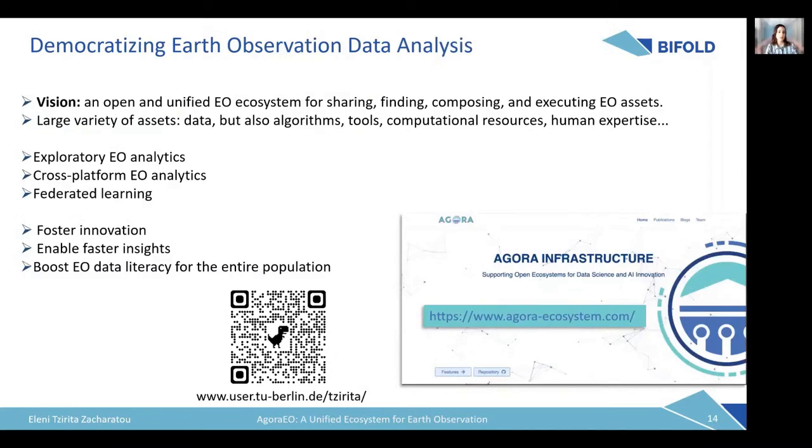This brings me to the end of my talk. In this talk, I presented to you our vision towards an open and unified Earth observation ecosystem for sharing, finding, composing, and executing Earth observation assets. Our ecosystem encompasses a large variety of assets that goes far beyond data. It also includes algorithms, tools, computational resources, human expertise, and many more. I showed you that thanks to efficient algorithms that combine raster and vector data, we can enable exploratory analytics.